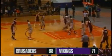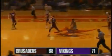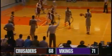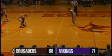71-68. Wingert inside to Tillery. Puts it up. Blocked by Robbie Burton. Picked up by Cook. Vikings with the ball. Robbie plays big again. Great job, big guy. Cook gives it off to Lane. 3 minutes to go. Vikes by 3, 71-68.